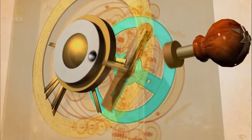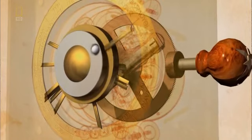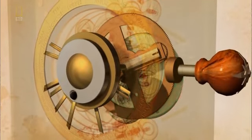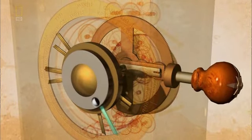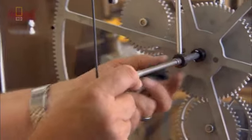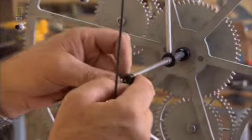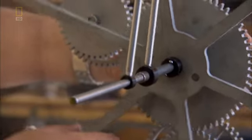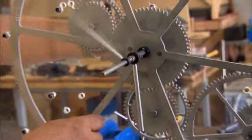The main drive wheel pushes the sun pointer around the zodiac dial, and also sets in motion a series of gears that calculate the movement of the moon, represented by a second pointer. Then the second one you put on is the moon pointer, and this is something called a coaxial shaft. What we have here is an outer sleeve, and then here we have an inner shaft. So the outer shaft, the sleeve, is on the sun, and then the inner shaft, which is this guy, is being rotated by this gear over here, and this shows the moon.